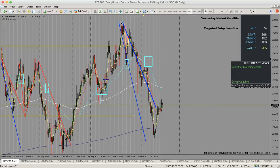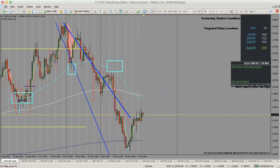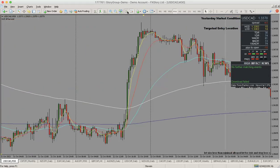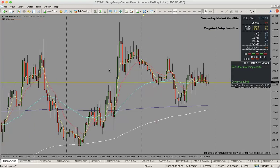Okay, what have we got now? So we can see 3 up, and we can see sideways movement. This could be the start of moving higher. This could be push 1 of push 2. And we shall see if there's any continuation. Let me check. No continuation at the minute.